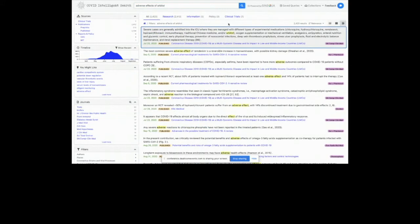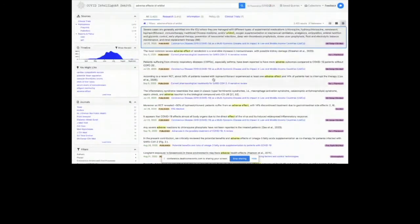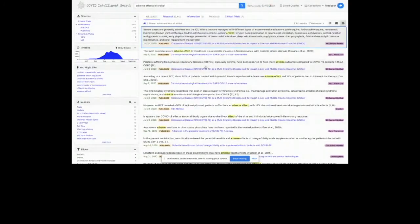Rather than providing a document-centric perspective, it is showing an extract perspective. And you can see here that it's looking specifically for where adverse reactions and arbidol are mentioned together. So rather than having to scan a whole bunch of documents to try to find something that's of importance, you can quickly scan the most relevant extracts that are of importance.